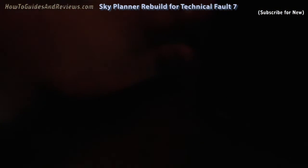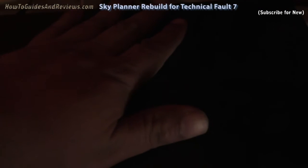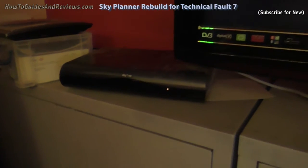It's 1:01 AM. It takes a couple of minutes. Yeah, I can still feel the hard drive spinning inside. You can even hear the clicks. So it is doing something. It is defragmenting the hard drive. So leave it off.